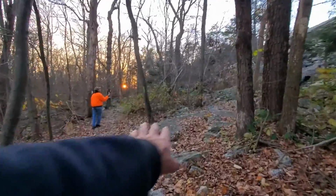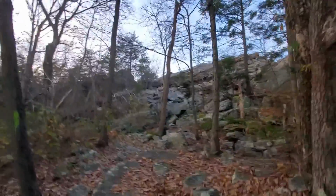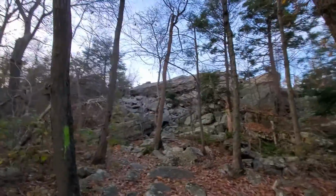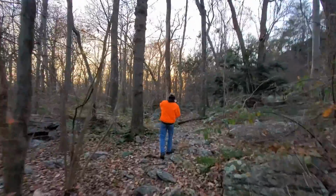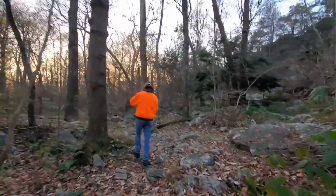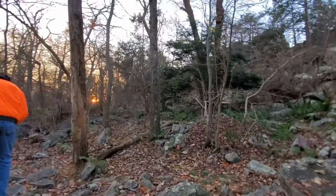That almost looks like a pathway going right to it. Oh wow. I should be able to fly the drone from up there, so we'll try to get you some drone footage once we're up there. Up here's the spot I said looks like a castle. And you saw down to the treacherous rock. And if you look, you're still on the Appalachian Trail.